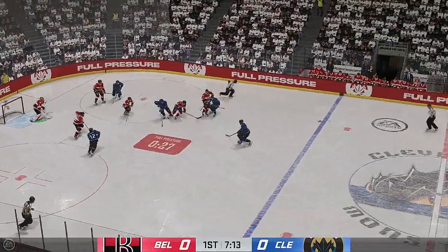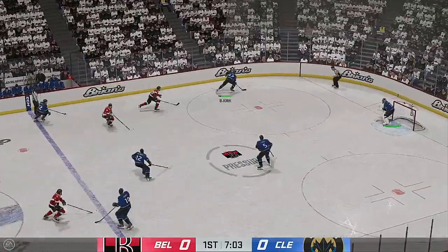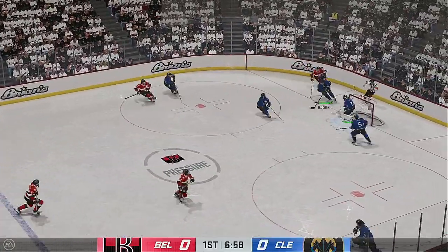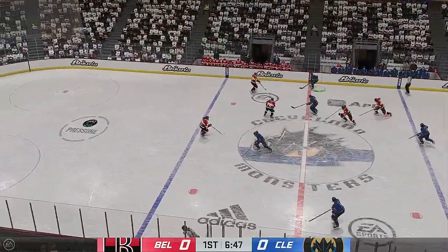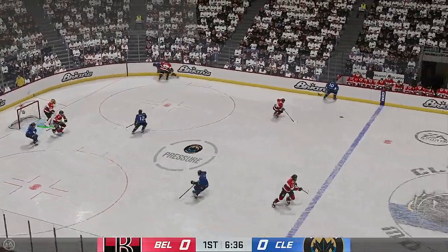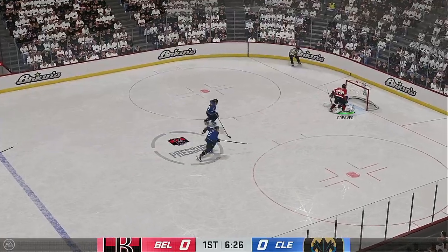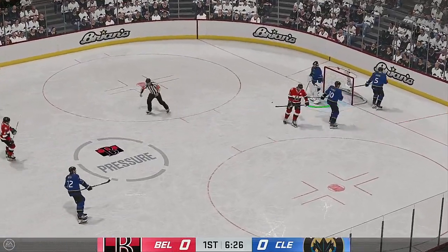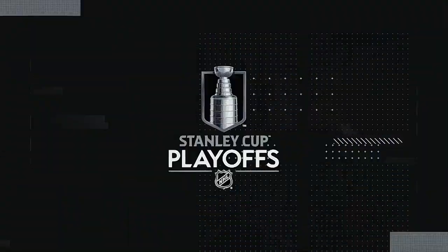Cleveland's going to start with the puck inside the offensive zone. Loose puck, and they're off to the races. Grabs it at his own end. The Monsters move the puck in the defensive zone. Cleveland's on the attack. Puck leaves the zone. They'll be forced to regroup. And the goaltender grabs that one for a whistle to try to slow things down here.